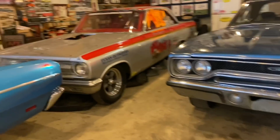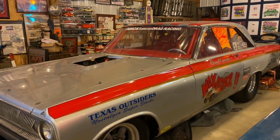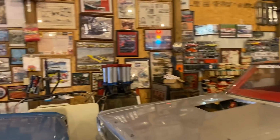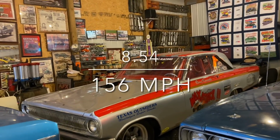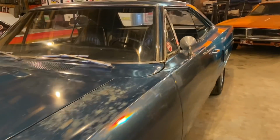Here's the Max Attack altered wheelbase car. It doesn't have a motor in it. Usually it's got a wedge with fuel injection. Looks a lot like that right up there, sticking out right through there. So I think he does low 10s with that. '70 GTX.